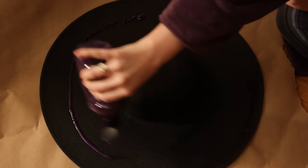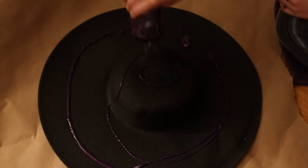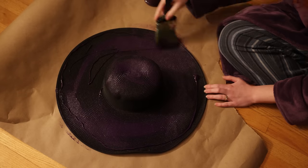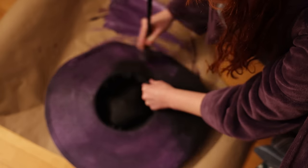And time to do the hat. I found this giant sun hat online and I figured it would do quite nicely. But it was time to dye it in the most professional way possible. This dried a bit too dark, so I did end up going and adding a little bit of white to that purple acrylic, and it worked a lot better.